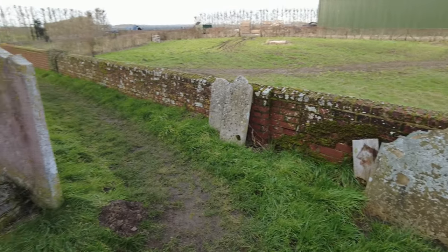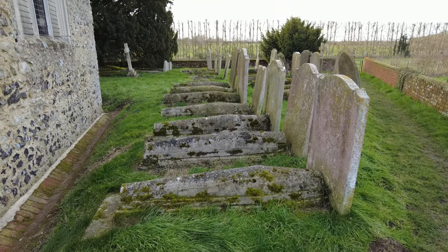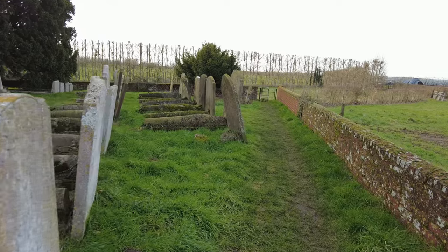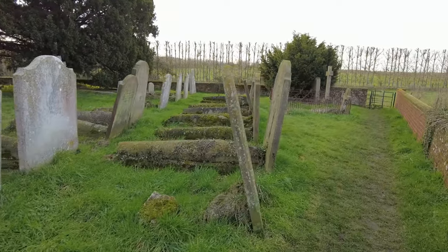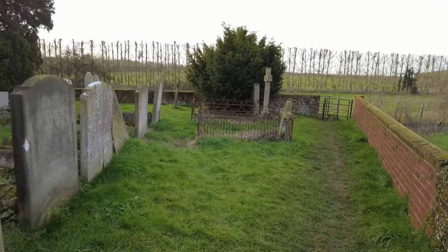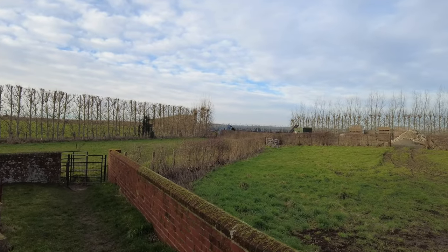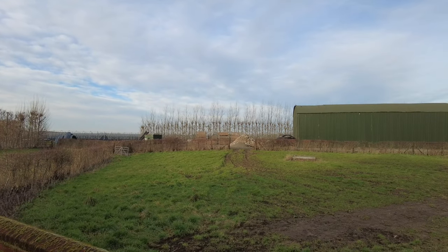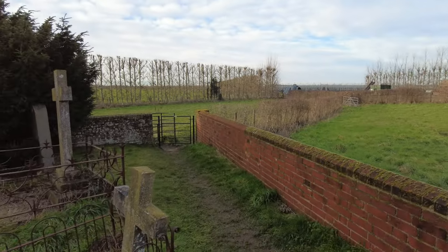And you see all these graves here, all lined up. Quite haunting. And again, take a little look around the graveyard first before we go in, just to get an idea of the location and what's here. There's acres and acres of greenhouses over there, which I'm sure will be planted and covered up shortly. There's some really old graves.